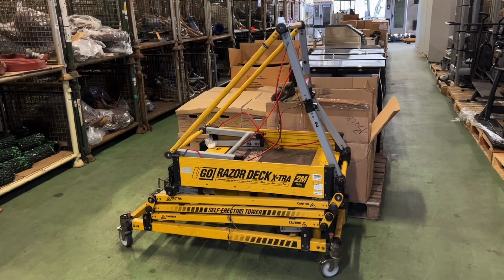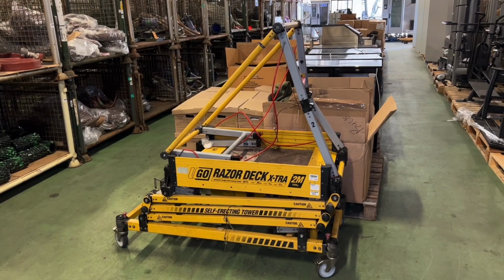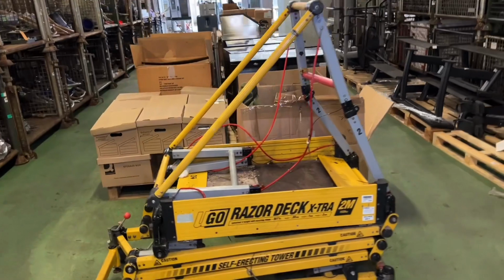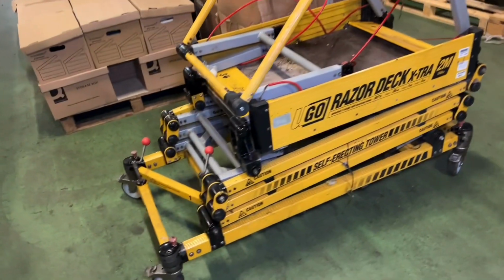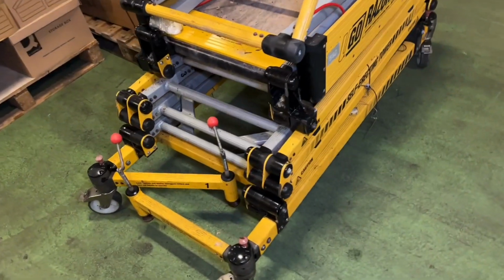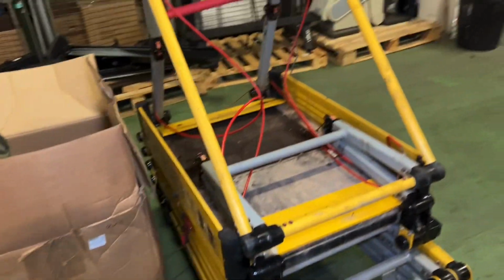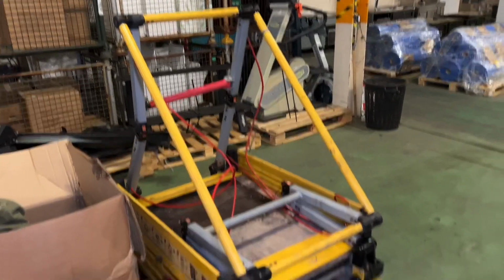Has a max height of 2 meters, a max weight of 150 kilo. And as it sits folded here, so for transport really, you're looking at about just over 1.5 meters in length. So that is our lot 1400 to close this video.